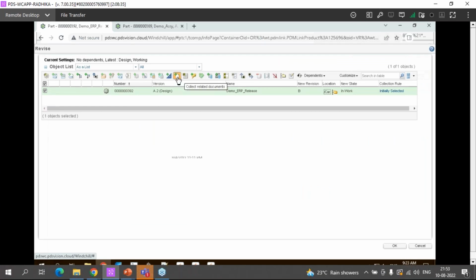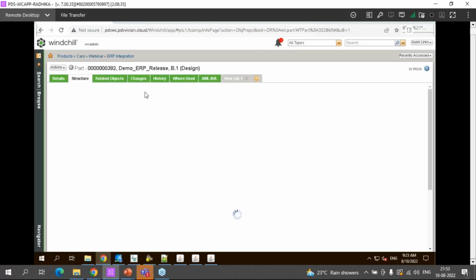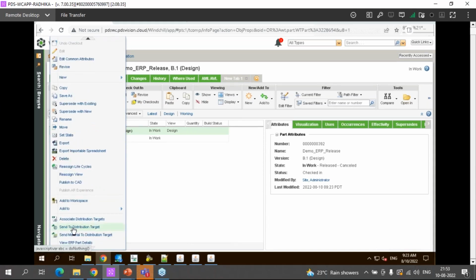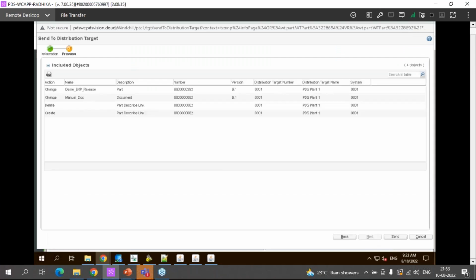And that is why when I click on revise, let me select the document, for example, and if I revise both of them, I click OK. And after revising, if now I try to send them, you will come to know that the error will not come. So if I go over here, click on send to distribution target, click on next. You will get to see that the objects have come. That means the error is gone. That means there are new changes going to the ERP system, and the XML file will come to know about these changes based on these actions.